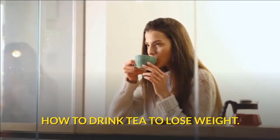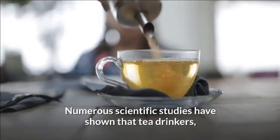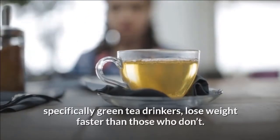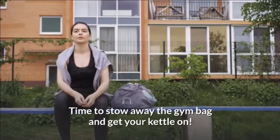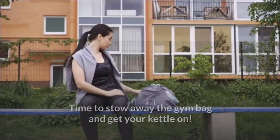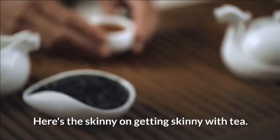How to drink tea to lose weight. Numerous scientific studies have shown that tea drinkers, specifically green tea drinkers, lose weight faster than those who don't. Time to stow away the gym bag and get your kettle on. Here's the skinny on getting skinny with tea.